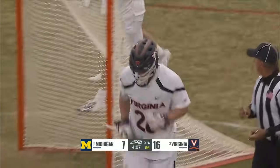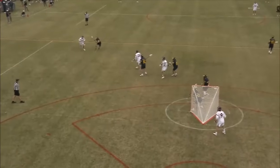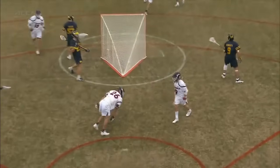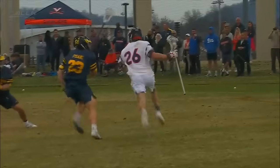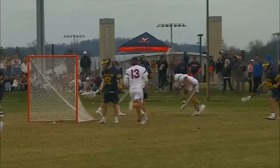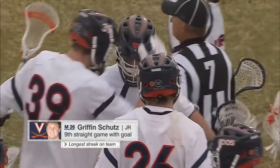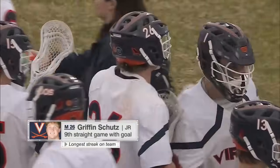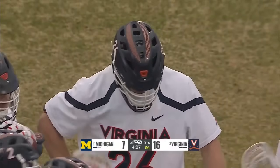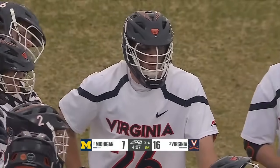6'3", 220, junior now out of Deerfield. 40 points a year ago. A bulldozer. And when he sets his line there, when he sets his trajectory running downhill towards the pipe, you got problems defensively. You've got to veer him towards the corners, because he is a Mack truck. Lars talks about how sometimes he has to remind Schutz, you're 6'3", 220 pounds. To your point, Q, when you have that line set, don't deviate from that line because no one's pushing you off that line.